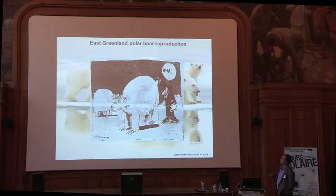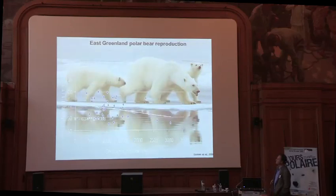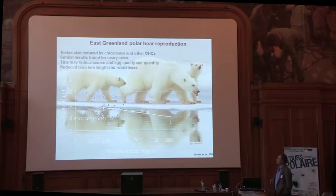This is just an example of some of the work that we have done on reproduction, and I'm not going to take you through all the histopathological slides. This is just an example of the length of the testes of the polar bears, and we have shown that those show a significant decline with the contaminant load. Similar results were documented for the ovaries, and that may reduce the quality of semen and eggs.